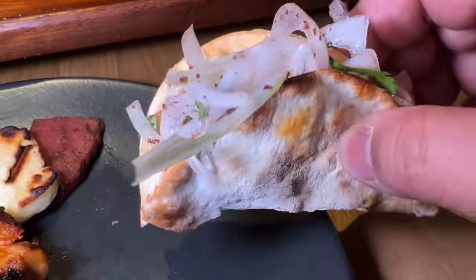I figure end of the day, hit up the aquarium, take a look. That's close. This aquarium is crazy. You can dive with the shark. It's just ginormous. All right, next time. Heading out for the night.